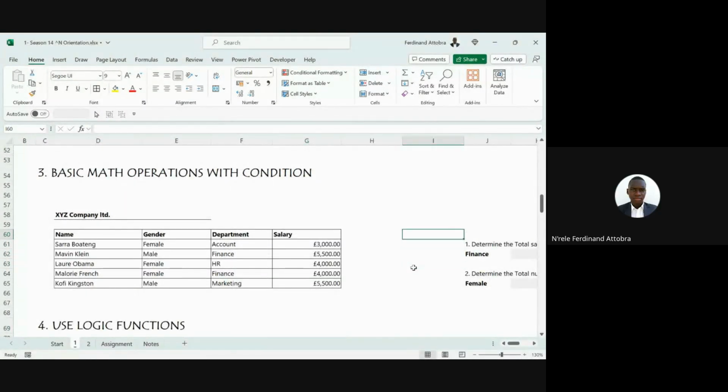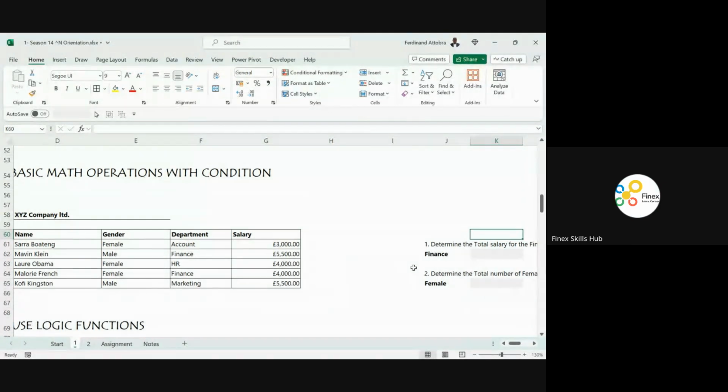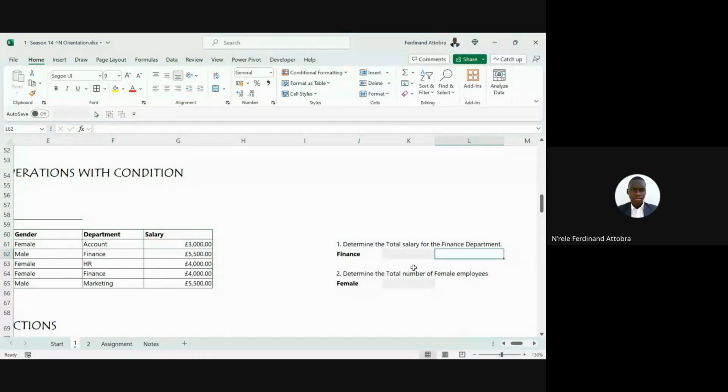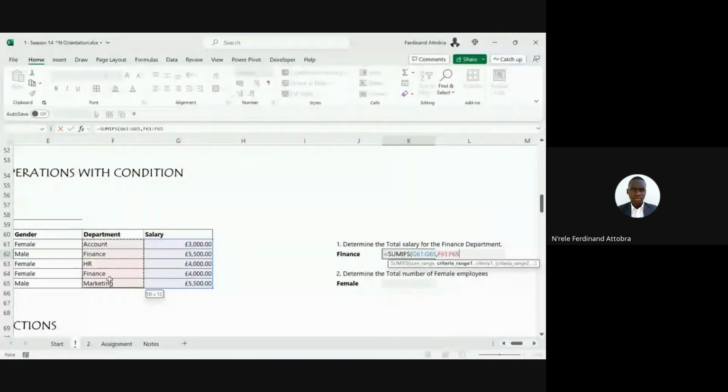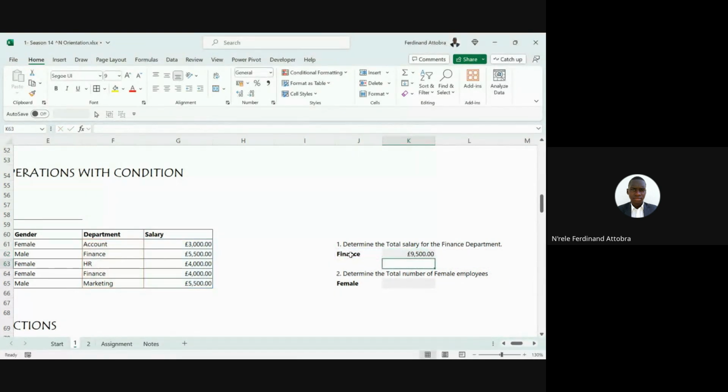Okay, so here, very simple instruction. We have to determine the total salary for the finance department. So we are given this data, and we are supposed to calculate the total salary. Here we are going to use the function SUMIFS, and we are supposed to sum the salaries for the department, and we need a specific department, which is going to be the finance department. So this is the function that we can write. We can even write it differently, but I think we'll learn how to do that in our class.